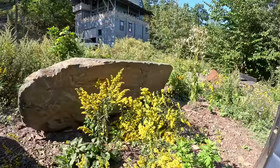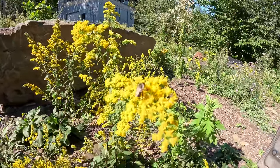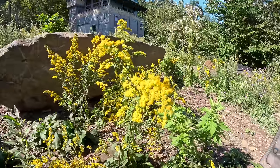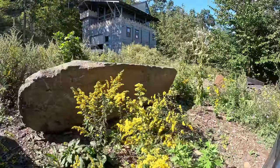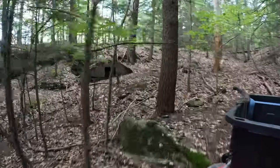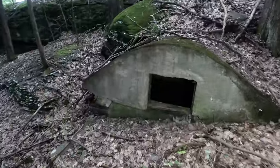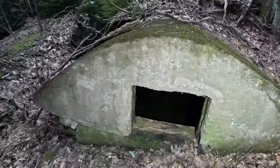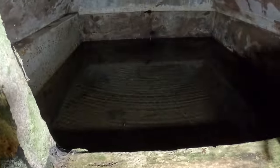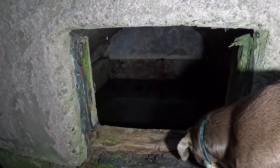Honeybee activity I have here. There's tons of them. Look at those guys. This is pretty neat, huh? Look at the water in there, crystal clear. You think, Blue?